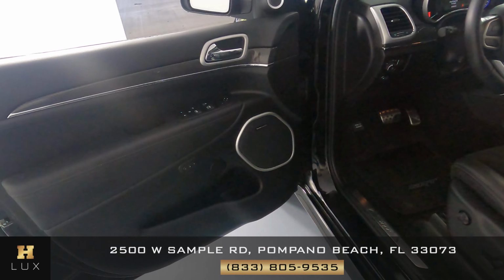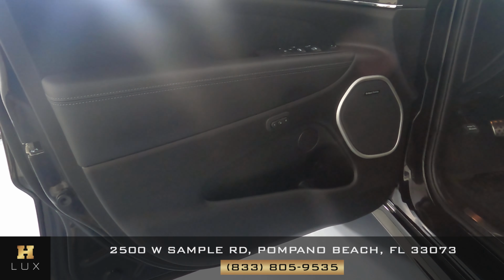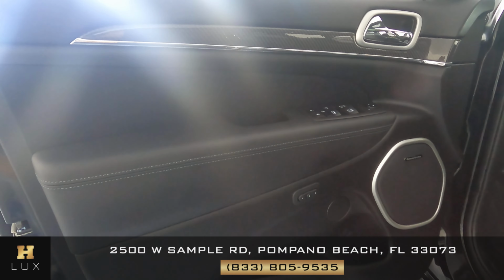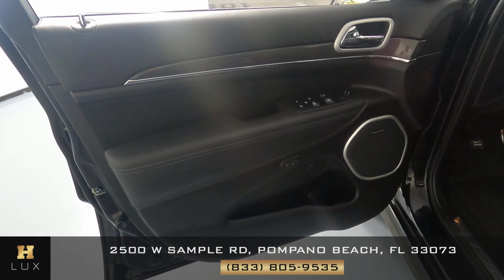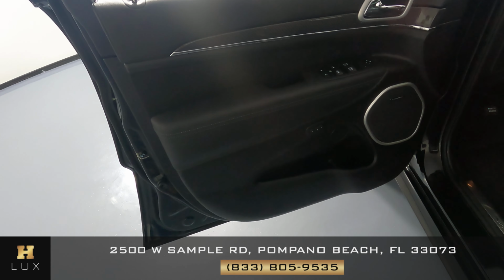Now let's go ahead and take a look at the door panel. Again, we just want to know if there's any kind of wear and tear, any kind of damage to the fabric, to the leather, or to anything else. I'm not seeing anything at all. This door panel is in excellent condition as well.